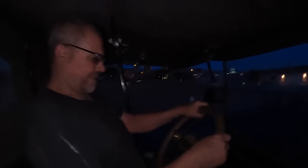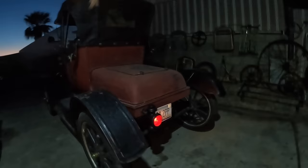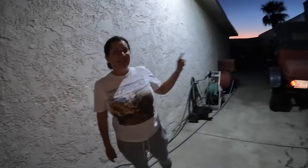So funny. This car is great. 100 years old, still runs like a top. Well, we tested our lights. They work. Anyway, we'll put the car away until next time. Yeah. We're driving this car. We're going to drive your daughter to her wedding in this car. Oh, boy. With our lights on? With your lights on.